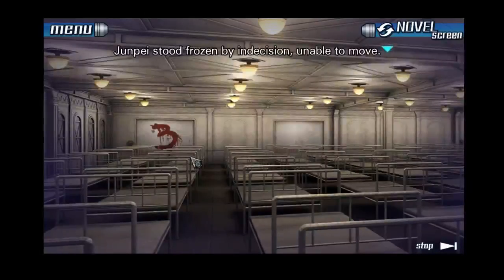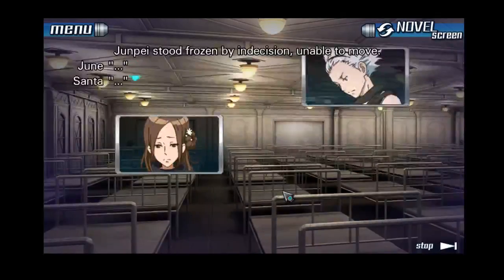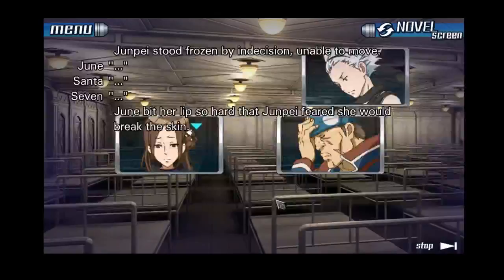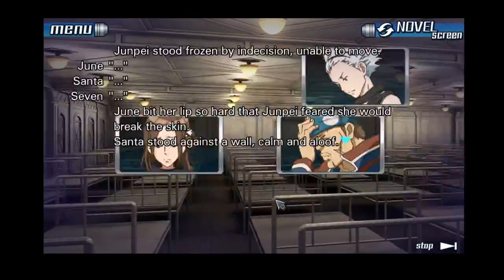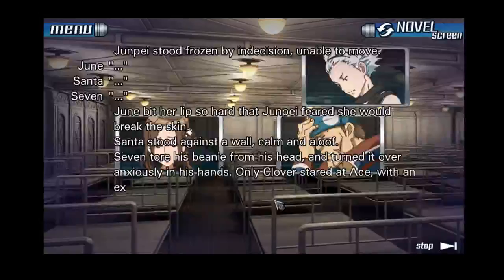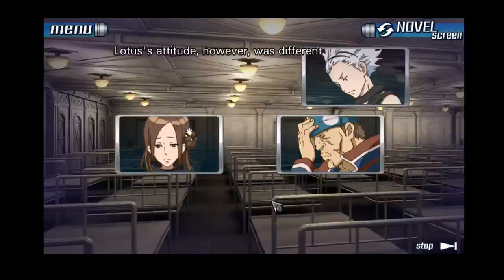Junpei stood frozen by indecision, unable to move. June bit her lips so hard that Junpei feared she would break the skin. Santa stood against the wall, calm and aloof. Seven tore his beanie from his head and turned it over anxiously in his hand. Only Clover stared at Ace, with an expression Junpei was unable to decipher. Lotus's attitude, however, was different from the others.